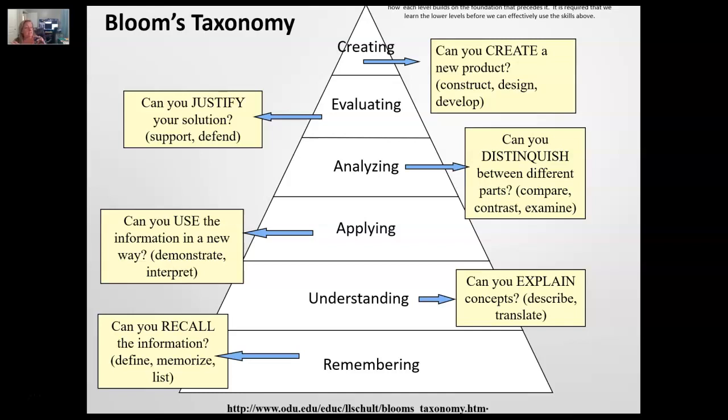Applying is the next level. Can you use the information in a new way? So maybe you can demonstrate a different way to solve a problem. You're like, okay, I could do it this way, or I could graph it, and that would be another way that I would be able to solve this problem, right? Or just taking some kind of strategy that you have learned and applying it to a different situation, right?